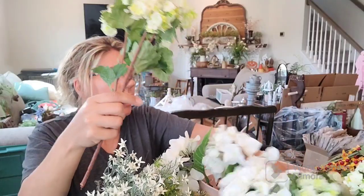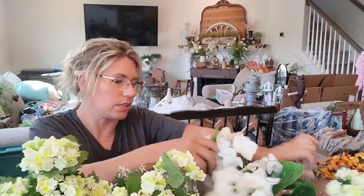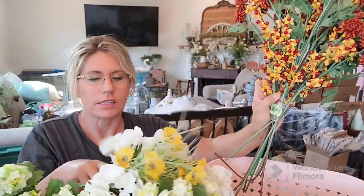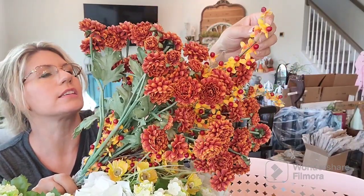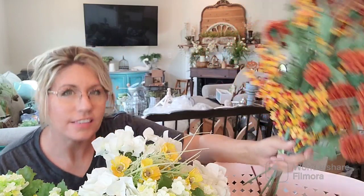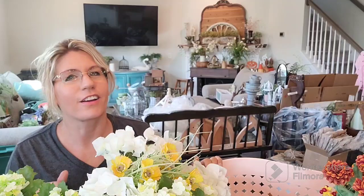So I picked up some hydrangea, little hydrangea bundles, and then this is a bigger hydrangea bundle. These little yellow guys, I really like the wildflower look. And then these orange flowers, I thought were gorgeous. I like these yellow ones with the little red berries. Perfect for fall. Okay, that's everything that's on the kitchen table. I'm gonna clear this out and I will be back with another load of stuff on the kitchen table.